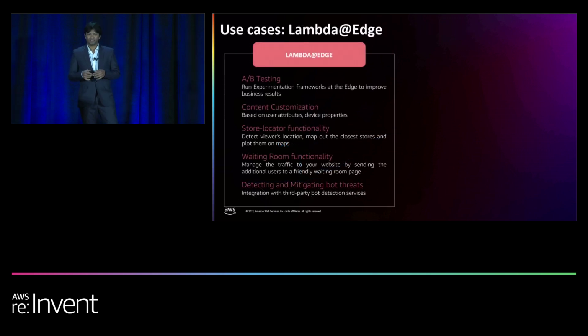So to summarize, Lambda@Edge is a good fit if the function takes several milliseconds or more to complete. It requires adjustable CPU or memory, depends on third-party libraries, requires network access to use external services for processing, or requires file system access or access to the body of HTTP requests.